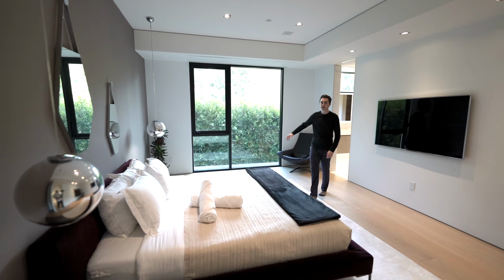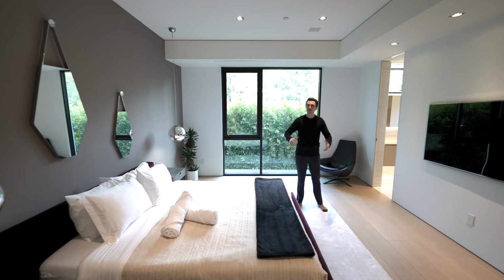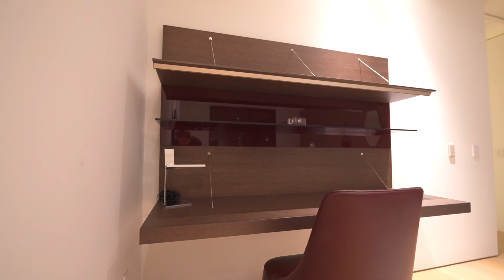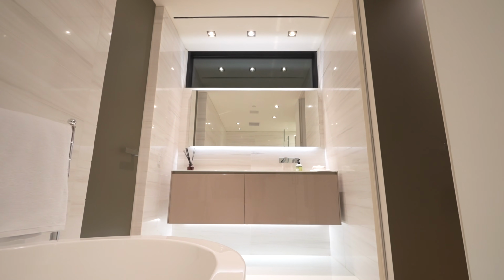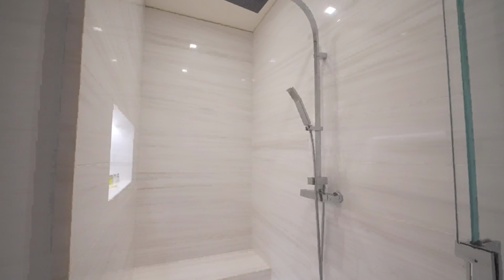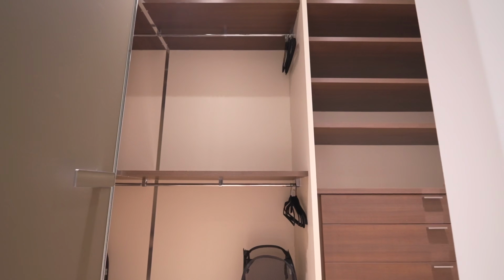Looking up here, you get gorgeous views of the foliage. You've got the light fixtures hanging from the ceiling, contemporary furniture. You've got the built-in desk area here on my left. And if we further move on down, this is the ensuite bathroom. Once again, you have your floating vanity. You've got the glass enclosed walk-in shower space, which is nicely tiled all throughout. And you've got your walk-in closet with all of the gorgeous built-ins.